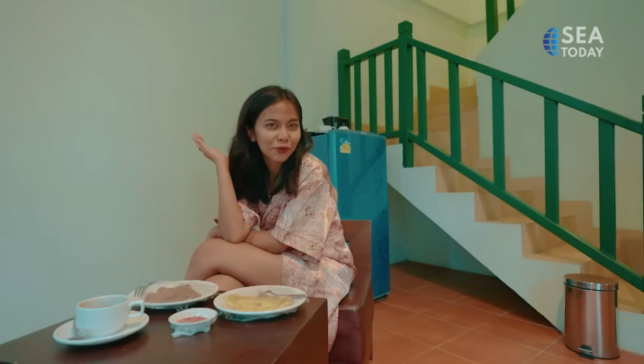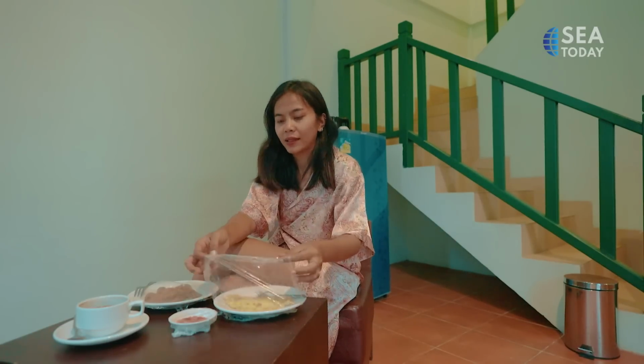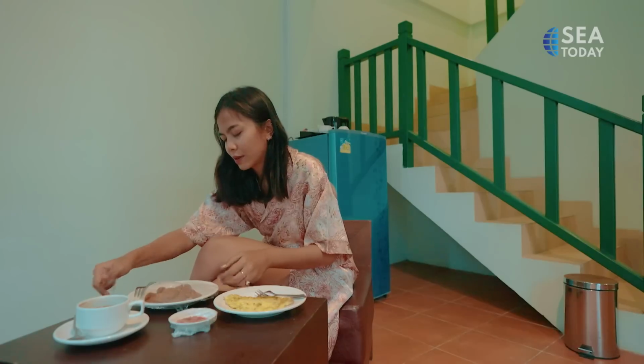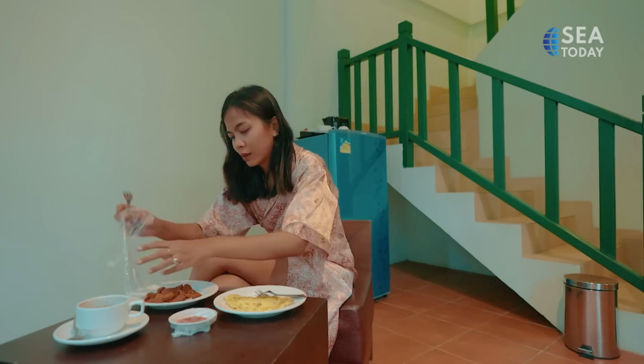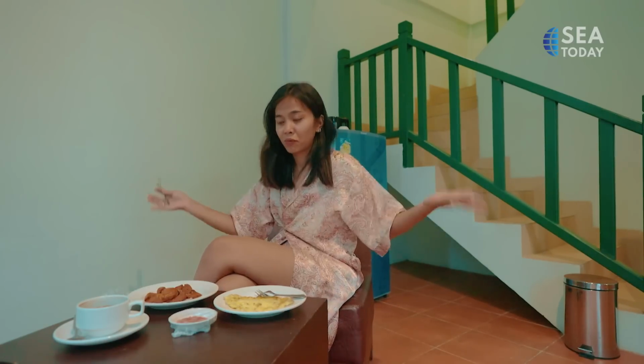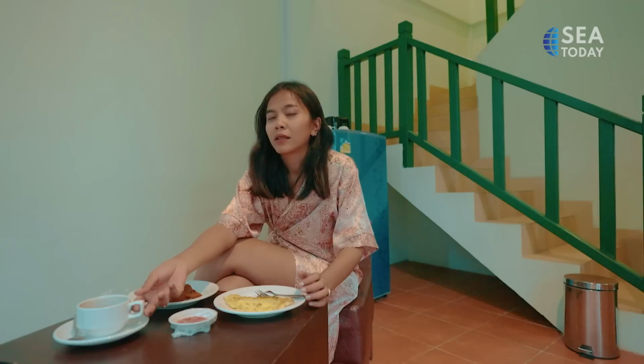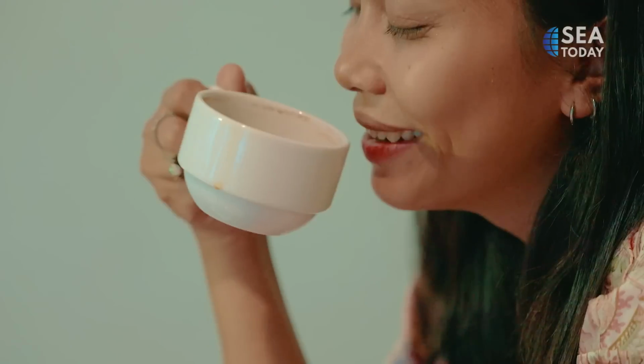Voila, breakfast at your door. And as you can see, it's all still sealed in plastic. So I hope it's clean that way. There goes omelette, sausages, that's very fine with me. And let's have some coffee first.